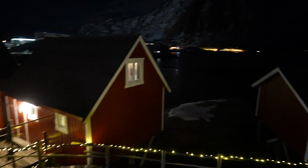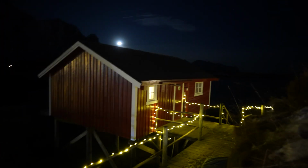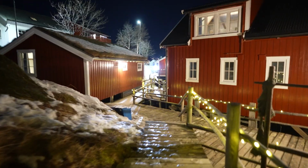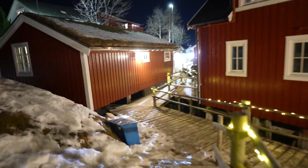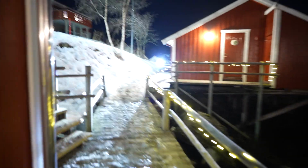Sky's looking good. Well, let's get out of here and go see what we can find. Don't get too excited and run on the ice. Not going to be a smart move.